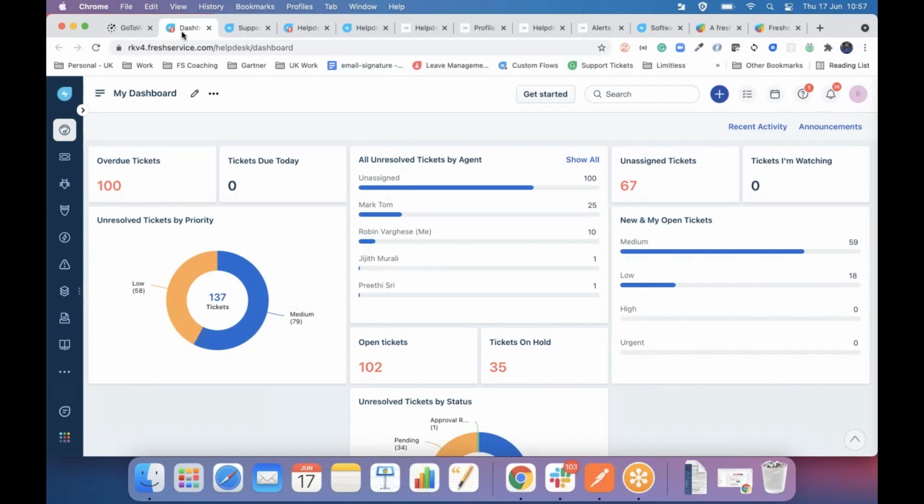My name is Robin. I'm a senior solution engineer with Freshworks. And today I'll be demonstrating, not the entire product, but just a few bits from our ITSM product, which is Freshservice. If you haven't heard of us, we have been in the industry for about 5 years.